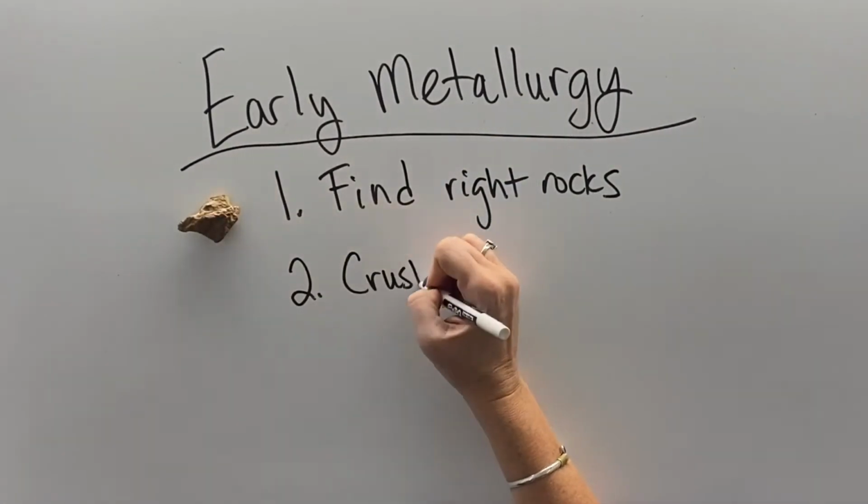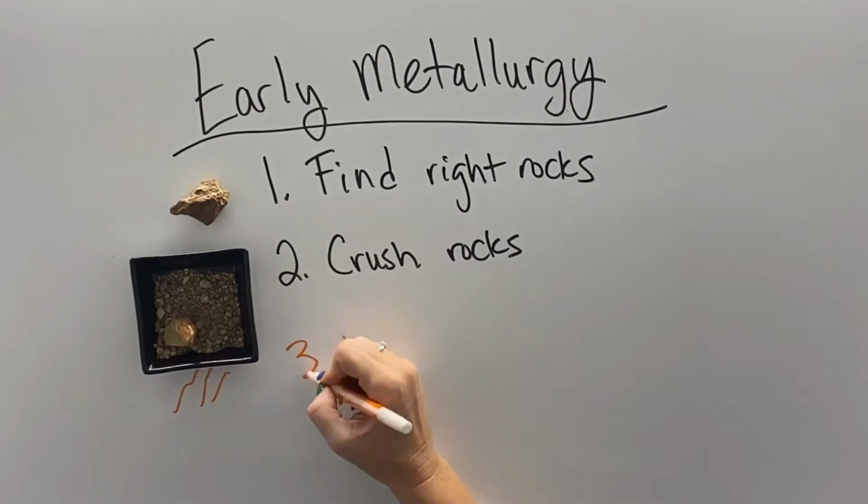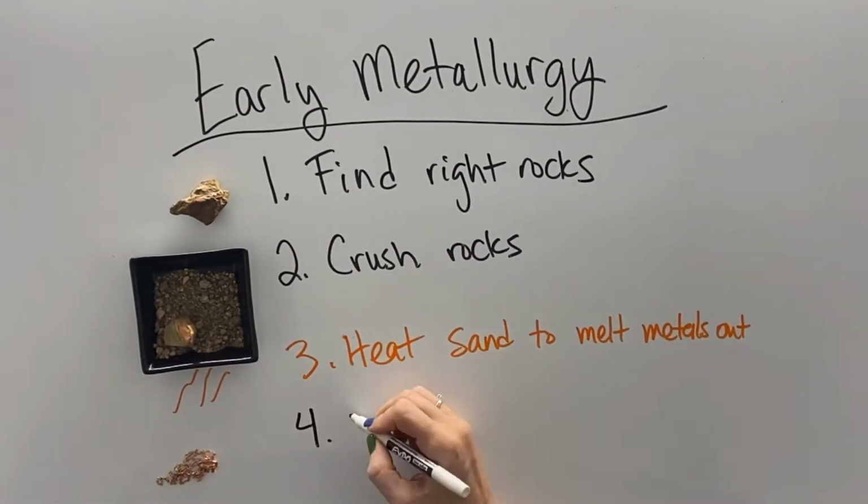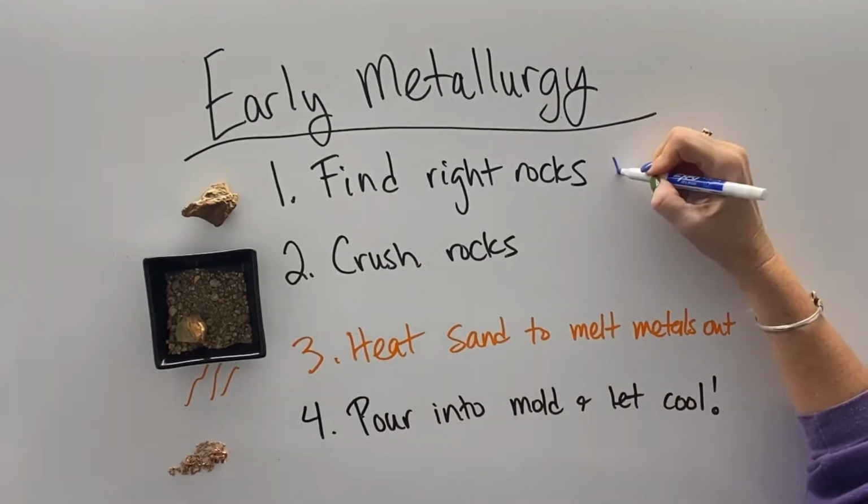Step 1, find the right rock. Step 2, crush the rocks into sand. Step 3, heat the sand to melt the metals out. And step 4, shape the metals and then cool them into substances.